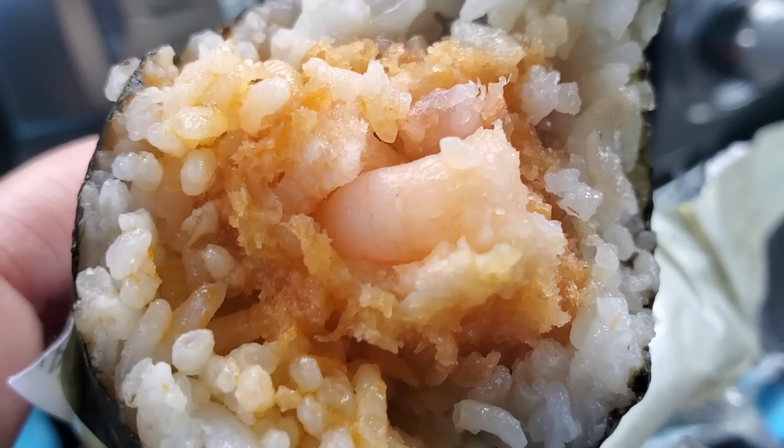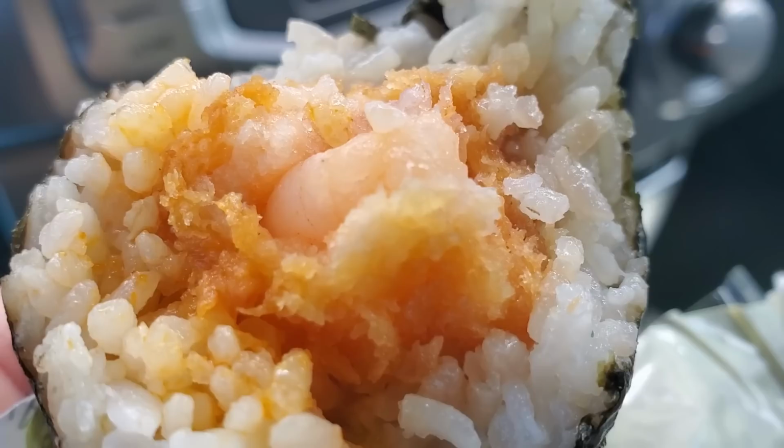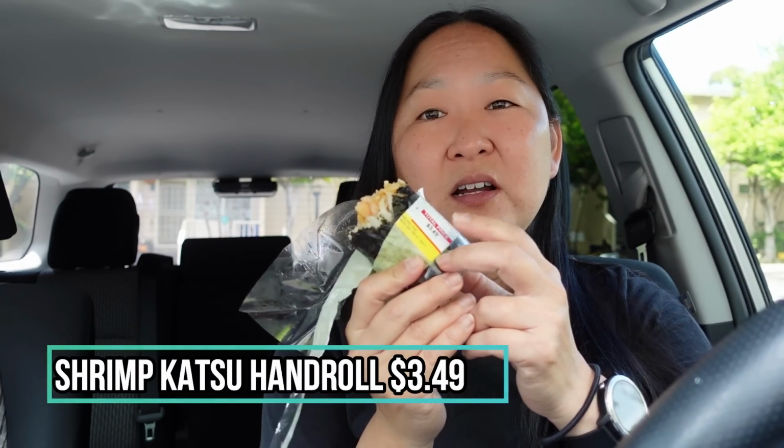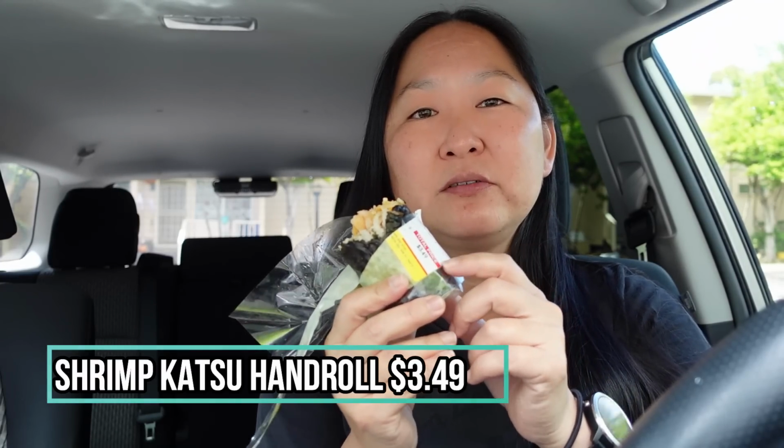What I also like about it is it's not dry. It has a perfect texture to it with the rice and everything, so it's not like you're just eating dry nori and rice and it's stuck to your mouth. The shrimp and the sauce really complements everything, and it's so delicious. So for the shrimp katsu hand roll, it is $3.49, and all the prices are on everything you grab, so you're not going to be surprised by the price.